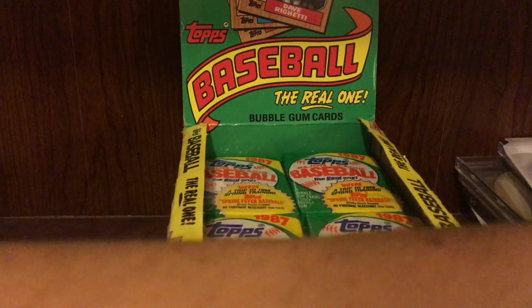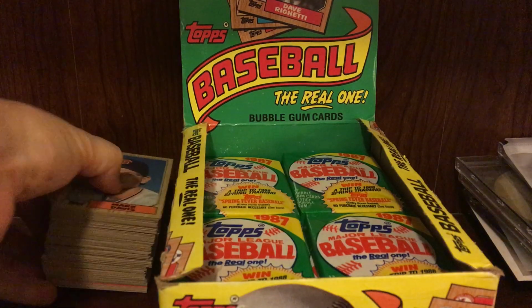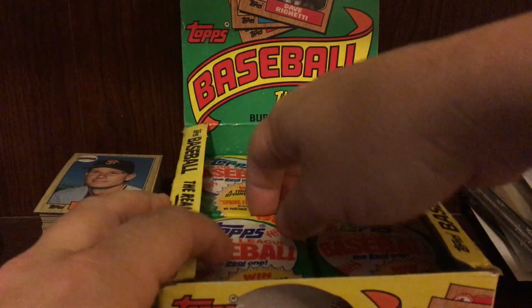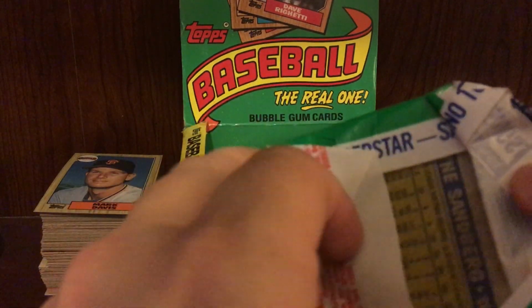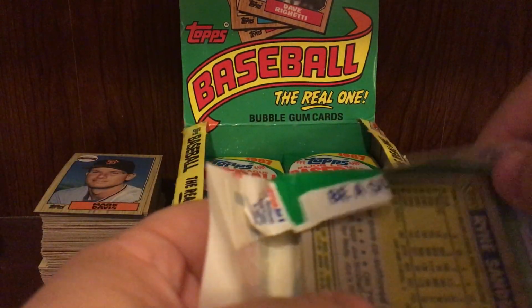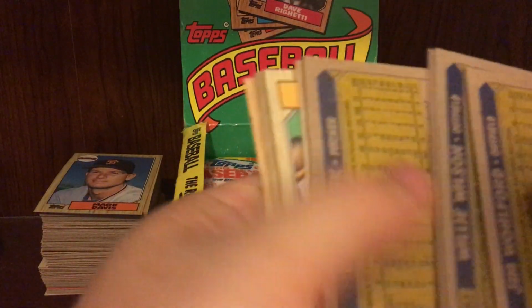I'm trying to make a stack of these cards. I apologize too for having to stop for a second to gather up the stack that I'm accumulating, but I'm trying to keep them organized because we got a lot of cards here. I see a Ryne Sandberg on the very back there. Some wax stains, but it's okay. We may pull another one before it's said and done.